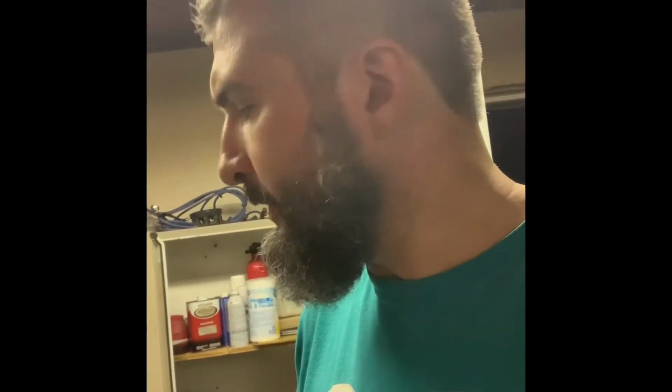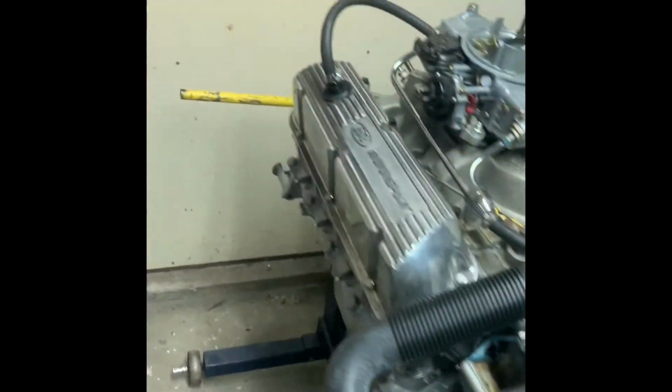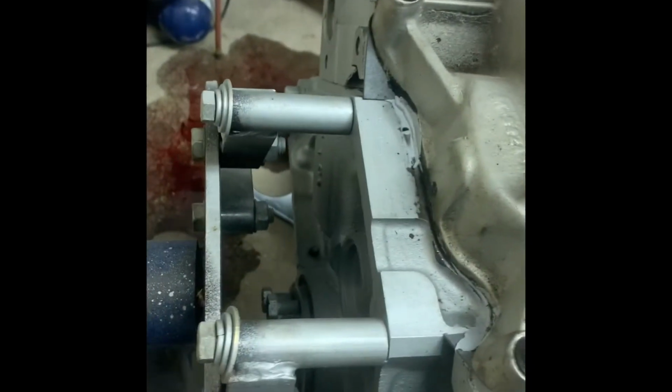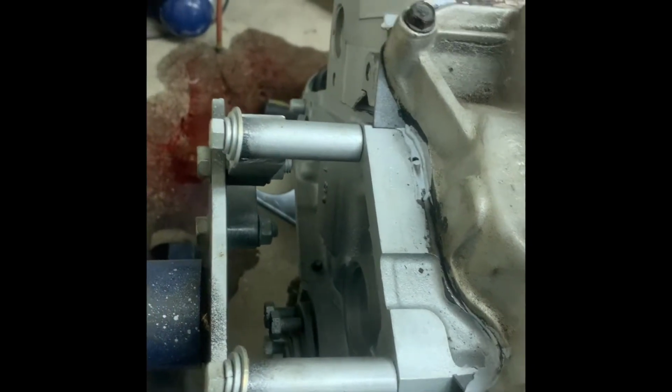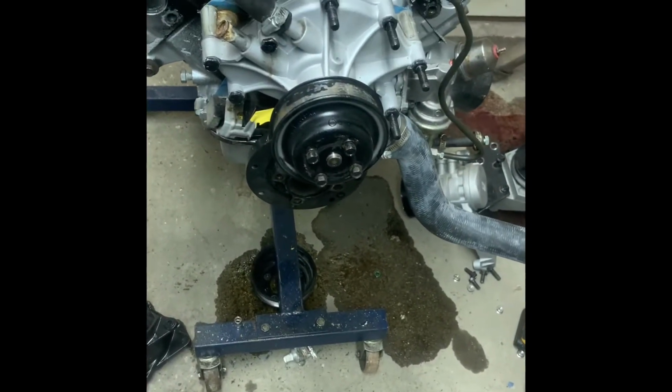I'm gonna do the flywheel, pressure plate. I'm gonna do the front dress and everything, so it'll get done. It will get done. Ain't gonna be fast. I knew this was gonna take a long time. Yep. Knock on wood, it'll all be good. It'll all work real well. Run good, all that good stuff.